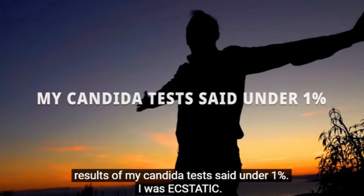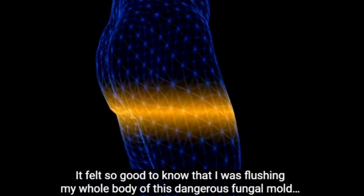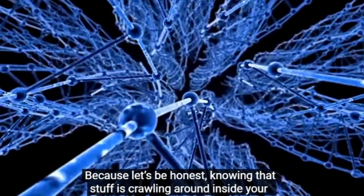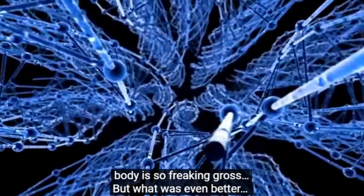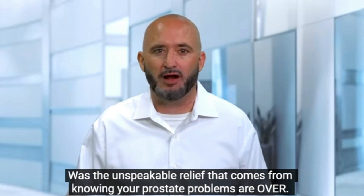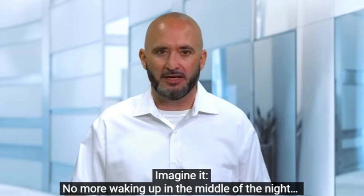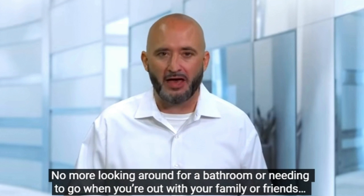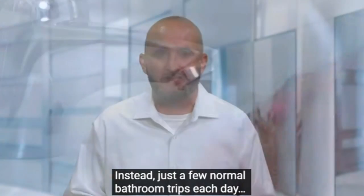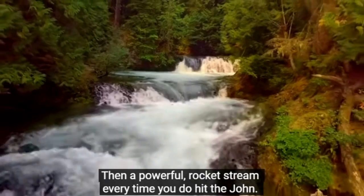I was ecstatic. It felt so good to know that I was flushing my whole body of this dangerous fungal mold. Because let's be honest, knowing that this stuff is crawling around inside your body is so freaking gross. But what was even better was the unspeakable relief that comes from knowing your prostate problems are over. Imagine it. No more waking up in the middle of the night. No more looking around for a bathroom or needing to go when you're out with your family or friends. Instead, just a few normal bathroom trips each day, then a powerful rocket stream every time you do hit the john.